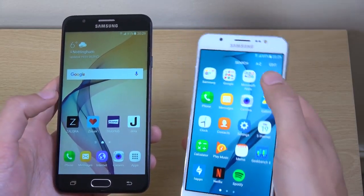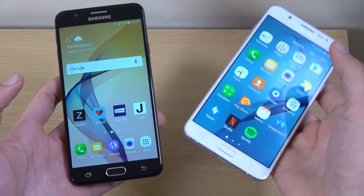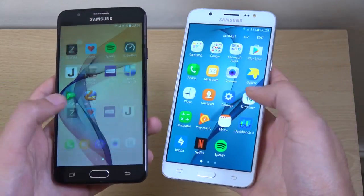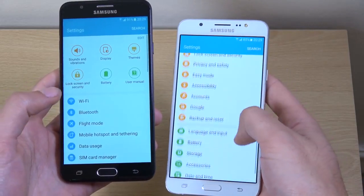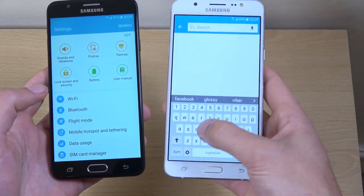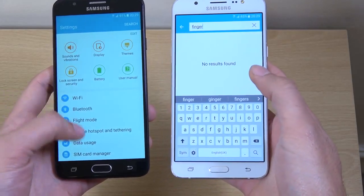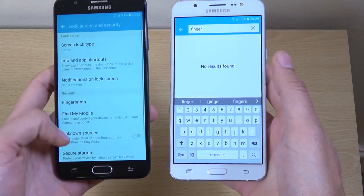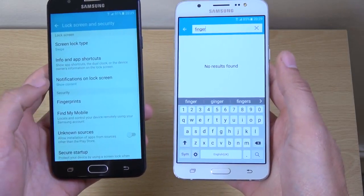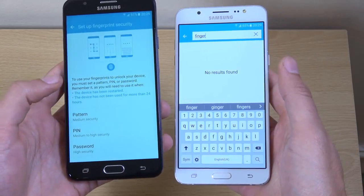Annoying thing, as I said, is that they have gotten rid of the front-facing camera for some reason, the front-facing flash, should I say. But I think we do have a fingerprint scanner now. So did we have one on the old one? I can't remember. Let's have a look. No is the answer. So with this one we do have one now, and you can, I'm sure, set it up pretty quick here.